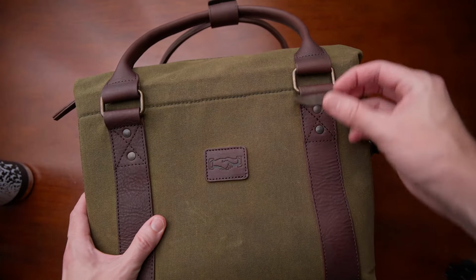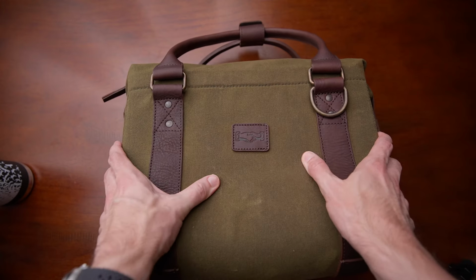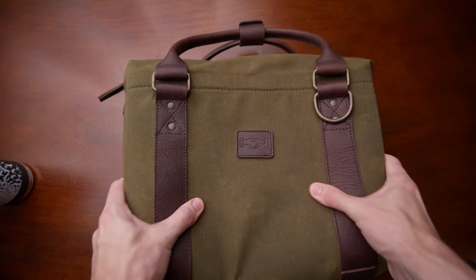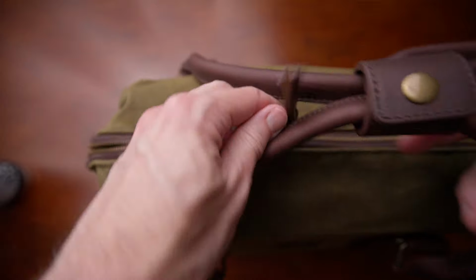I love the colorway of this. I think that the dark green looks really good and the leather on this looks spectacular. All the attention to detail really stands out with this bag. You can just look at just the little things and tell this is really made well. I think this is a great cooler. I love the size. Again, I think this is one of those sizes that is perfect.